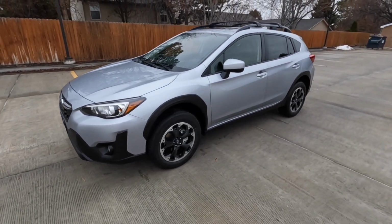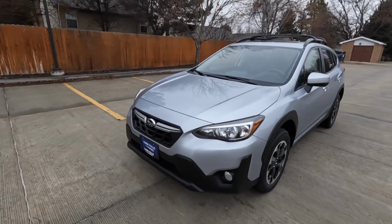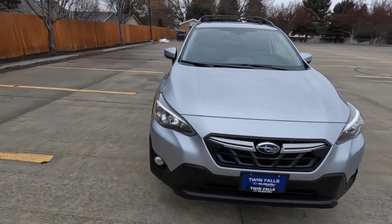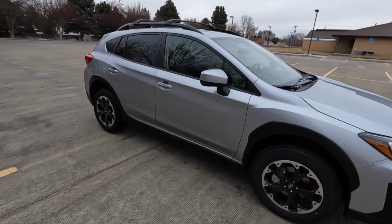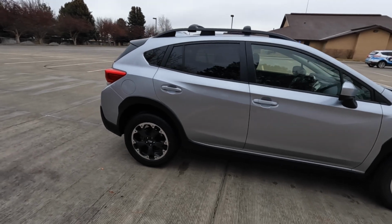This is the last year of the second generation of the Crosstrek. These started in 2018. A base model is about $24,000. As the Premium, it's the second of the 5 trim levels, and it starts at a little bit over $25,000. And there's a good reason that Subaru of USA sells over 100,000 of these a year. It's because they're great vehicles.